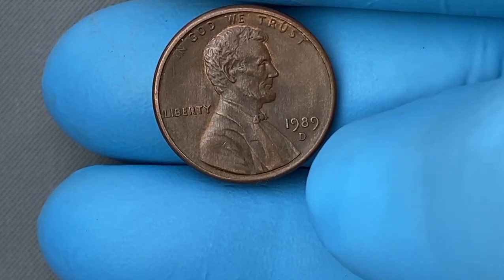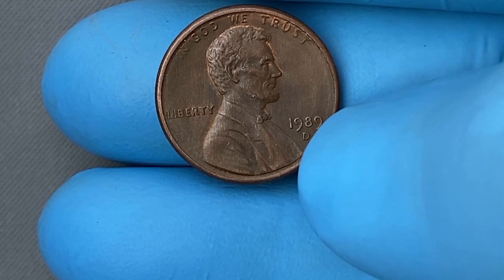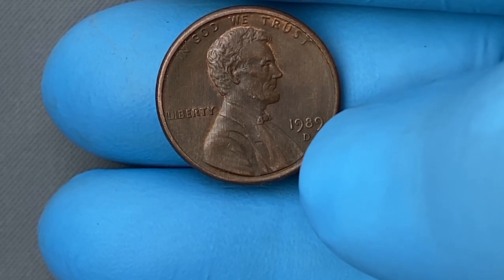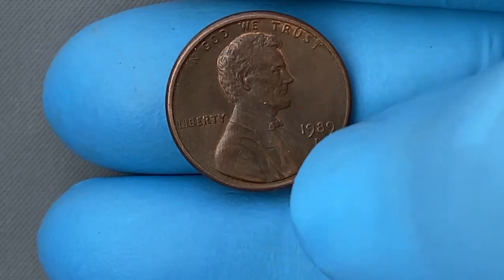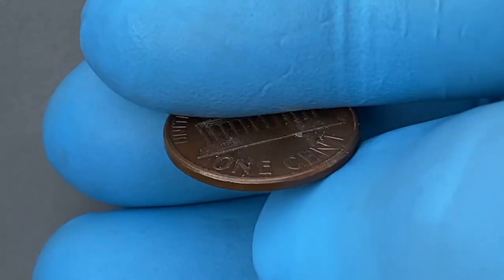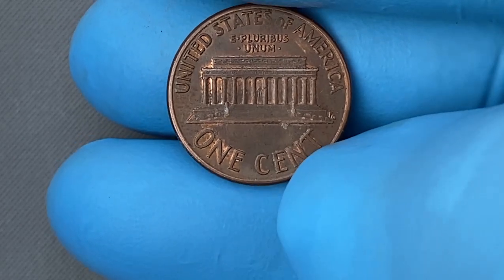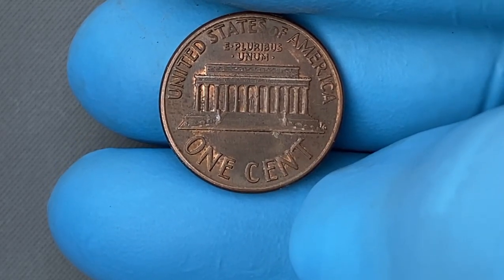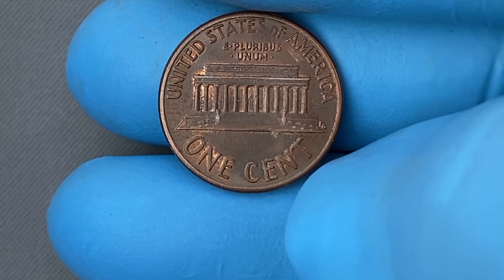You see, when it comes to coins, it's not always about the year stamped on the coin, but the specific characteristics or errors that happen during the minting process. And that's where the value of a rare 1989 penny comes in. Most of the time, a regular 1989 penny is worth just a penny, but there are certain versions with rare minting errors or other unique features that can drive their value up dramatically. Of the rare 1989 penny, minting errors and features.